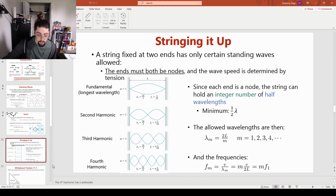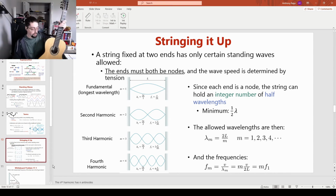And it just so happens, and this is not just me being the stereotypical guitarist, but it just so happens that I have a string that is fixed at both ends. 6 of them, in fact.